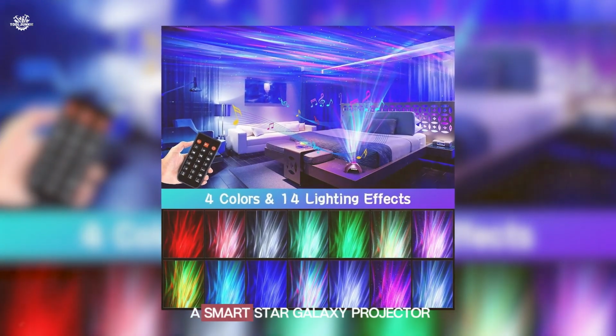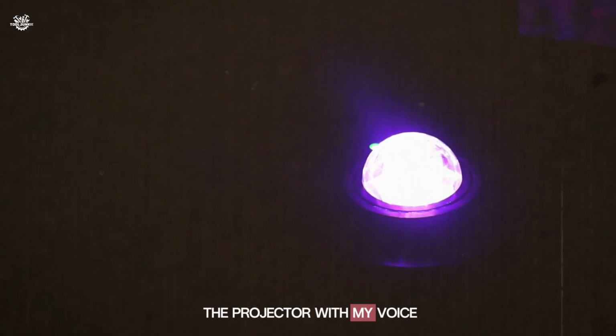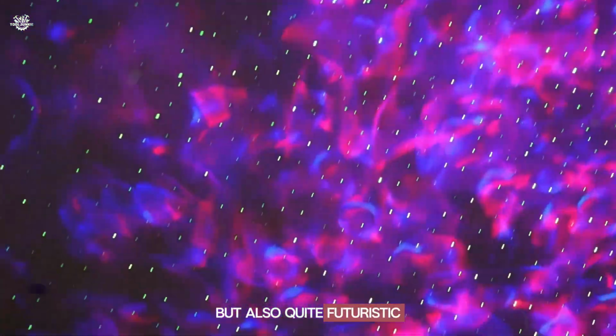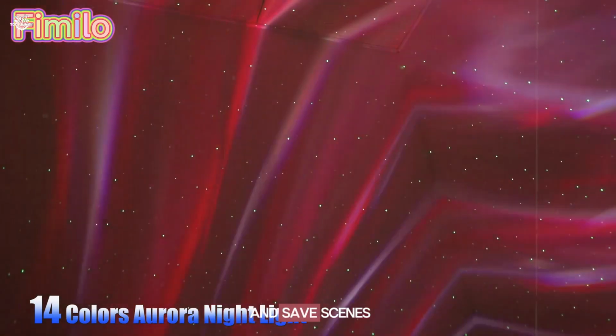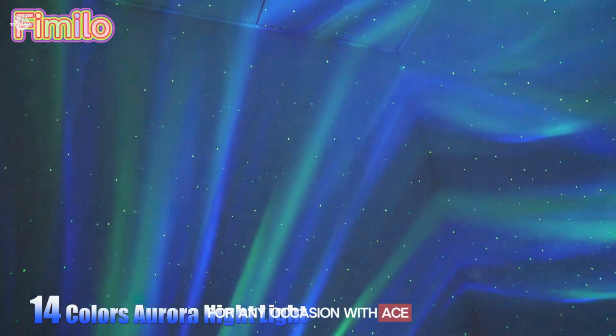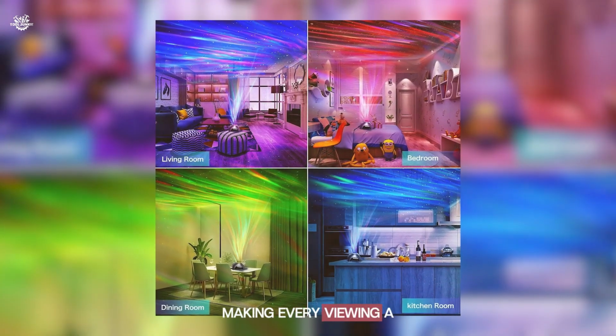During my time with the Smart Star Galaxy Projector, I was impressed by its smart features. Being able to control the projector with my voice or phone was not only convenient, but also quite futuristic. The ability to customize and save scenes meant that I could create the perfect ambience for any occasion with ease. The vibrant light display was a feast for the eyes, making every viewing a memorable one.